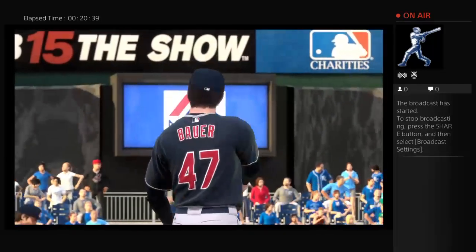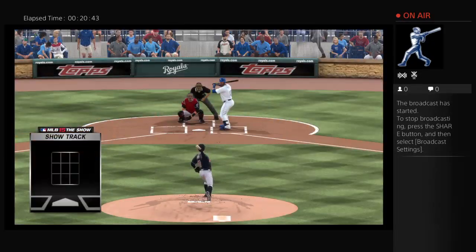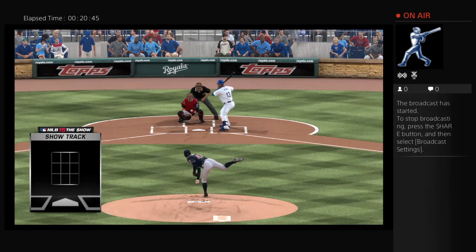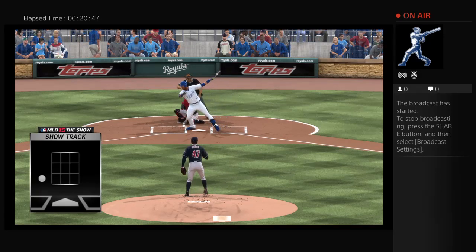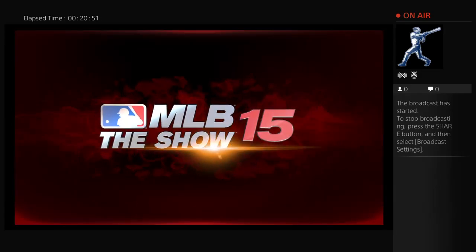Well, this curveball, it just disappears. He thinks he's right on it at the plate, and look where it winds up. Completely out of the zone. And that's what you want as a pitcher. You want hitters to chase pitches that aren't strikes.